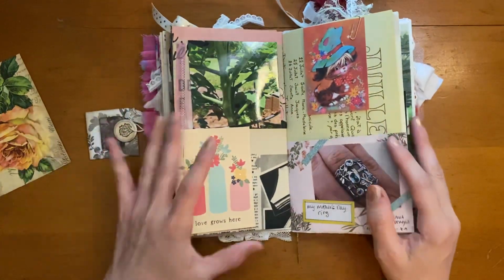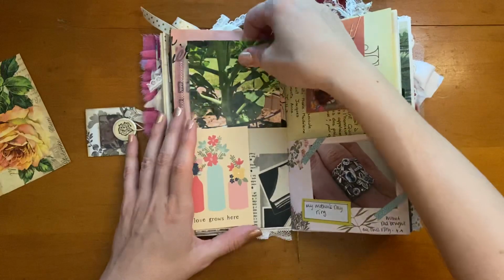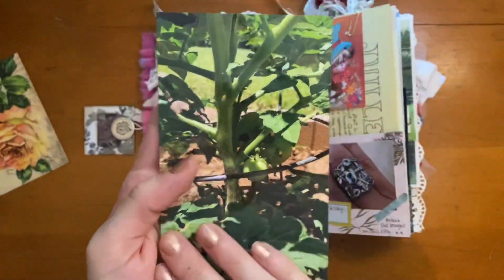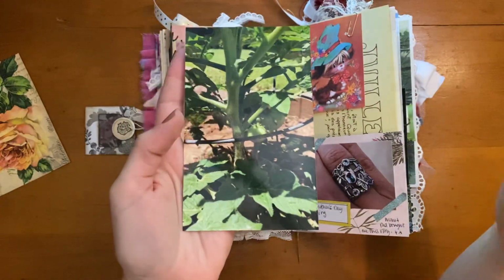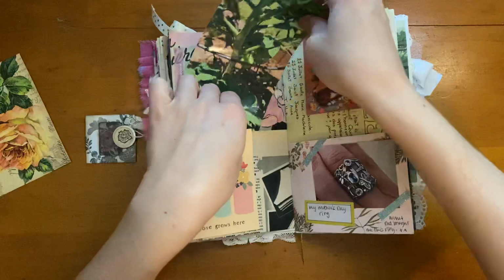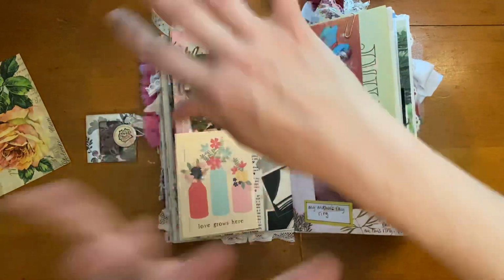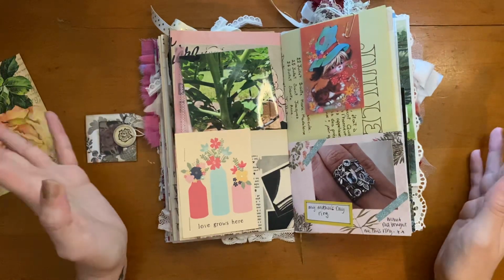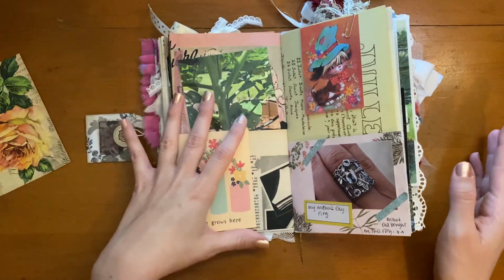And then on this side, I wanted to document our first tomatoes. Yay! These bushes are now gigantic, like at least 4 feet tall. I swear, they're so big, and they're just turning out tomatoes like crazy. Constantly we're eating tomatoes on everything, and it's so wonderful.